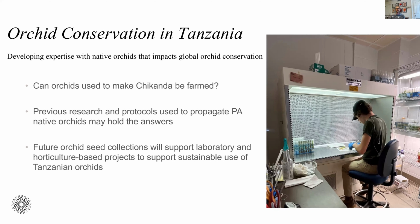And so thinking about orchid conservation in Tanzania. One of the reasons, the main reason we were there, was to go around and find orchids and document them and make herbarium specimens, so having an official documentation of where they grew. Since the time that I've been there, the team that I work with has gone back and collected seeds, because one thing we want to know is, if we have the seeds and we learn how to germinate them, can people potentially use this information to propagate orchids and farm them and use them as a food source in some cases? And so that's where we're at now.